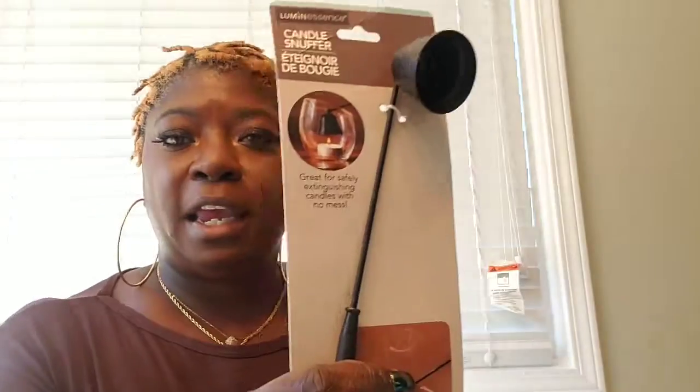I got a candle snuffer, $1. I love to light candles. I love candles. We have a lot of candles, so I thought that was cute. They had this white one. They had a silver one, and this black one, I mean. They had black, silver, and gold.